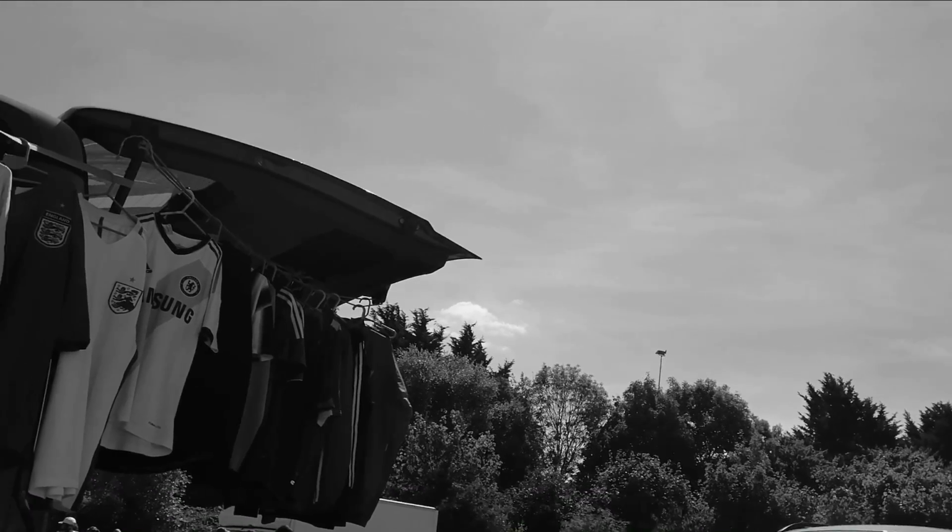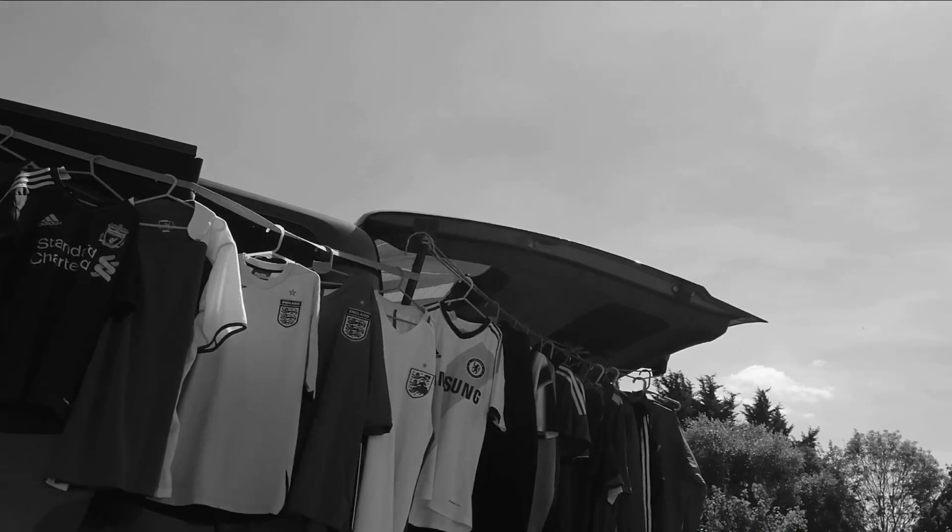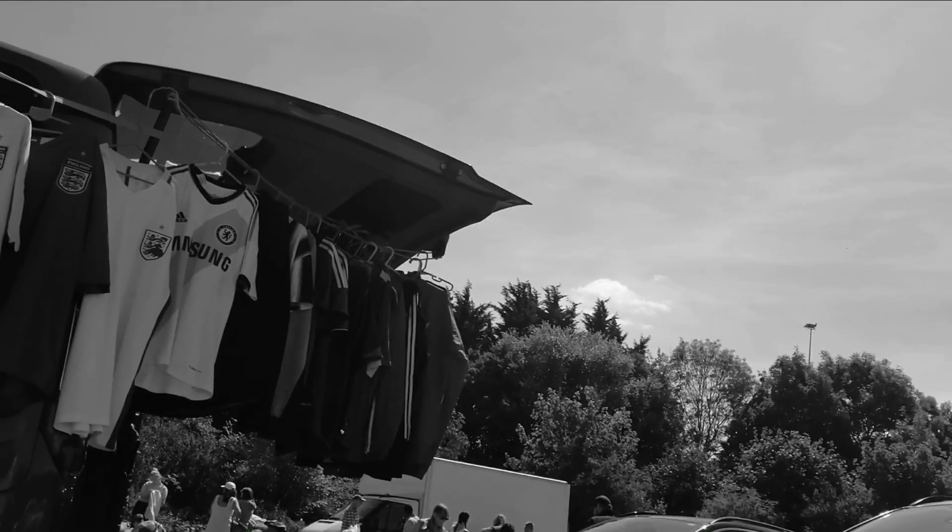A whole host of football shirts. And you might be thinking, well, there we go. Finally, an opportunity to pick something up.